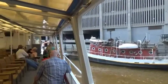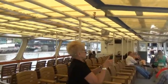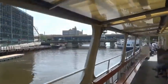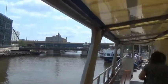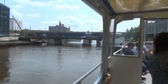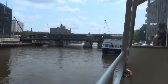Now we've turned around and over on our port side, so that left-hand side of the boat, you can see those arms going down, which means this bridge is going to open for us. This is the Clybourne Bridge. This is what is known as a vertical lift bridge. They started installing these vertical lift bridges here in the downtown back in the 1960s. This is really when larger boat traffic began to die down going this far north up the Milwaukee River.